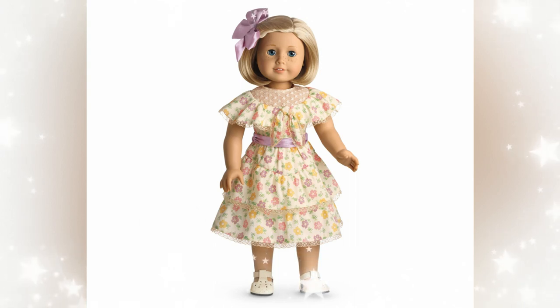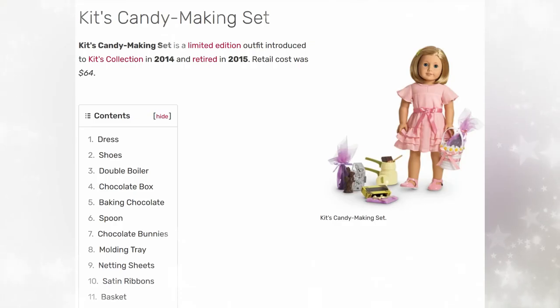Also, the bow. I like how they incorporated bows in most of Kit's outfits, and also her shoes there. I think this is a beautiful outfit for Kit. And I just love how it almost looks like an Easter dress, and it would look perfect for Easter. And I think that is just adorable. Also, she has too many cute outfits. I love them all.